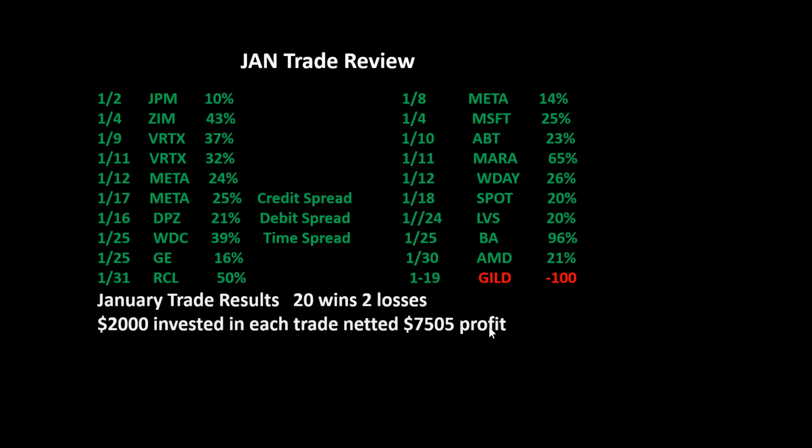$2,000 invested in each trade netted about $7,500. So that was pretty nice. We had a big loser in Gilead here. Had some news that went against us and that killed that trade. But other than that, the trades were pretty nice. We had some pretty nice ones here. We had a couple more.